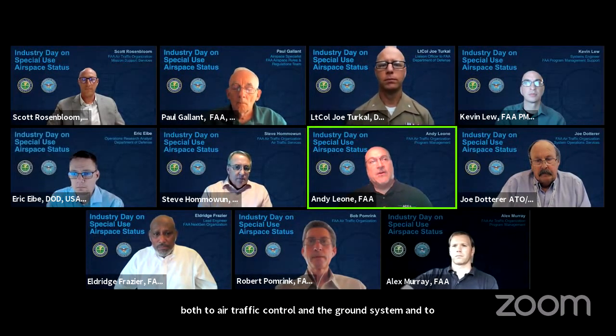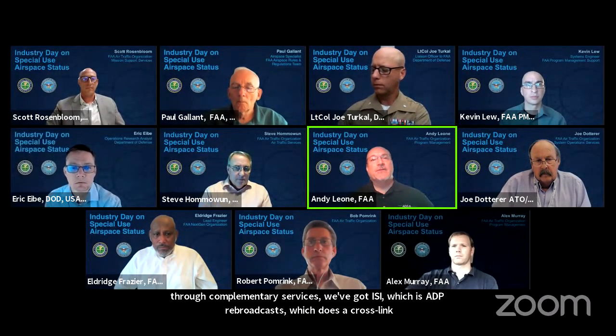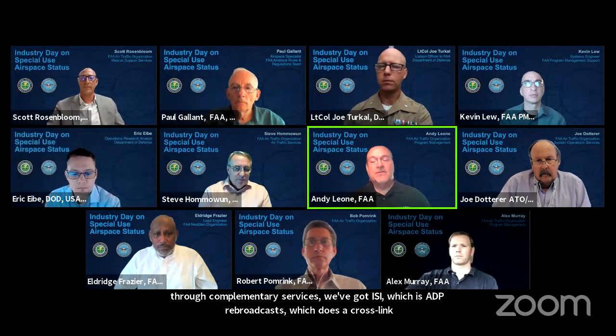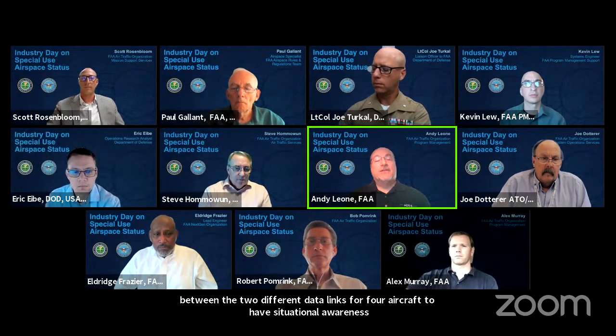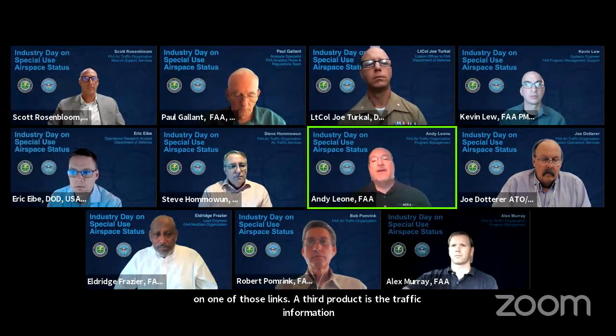We've got ADS-R, which is ADS-B rebroadcast, which does a cross link between the two different data links for aircraft to have situational awareness for aircraft that are on another data link, if their ADS-B In capability is only on one of those links. A third product is the traffic information services, which the ground infrastructure will use to assist the aircraft in seeing aircraft in its proximity that aren't ADS-B equipped.